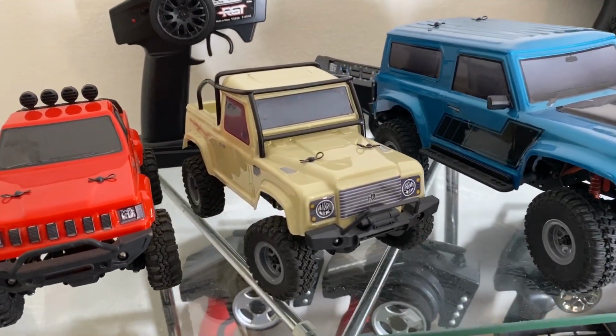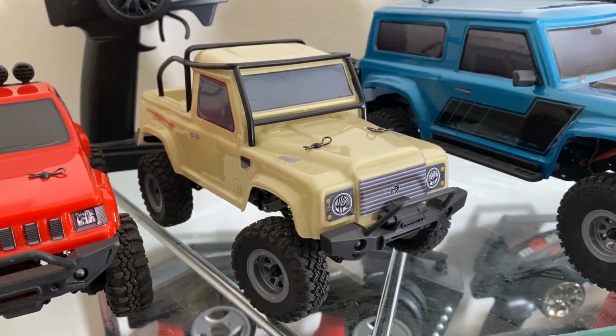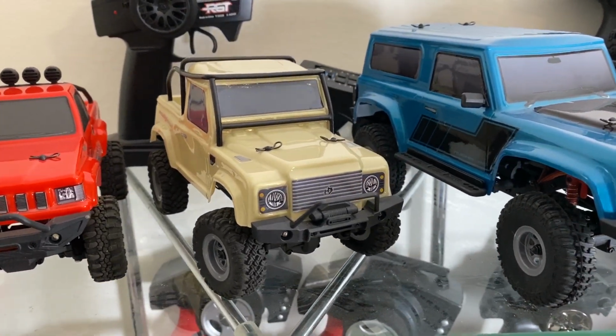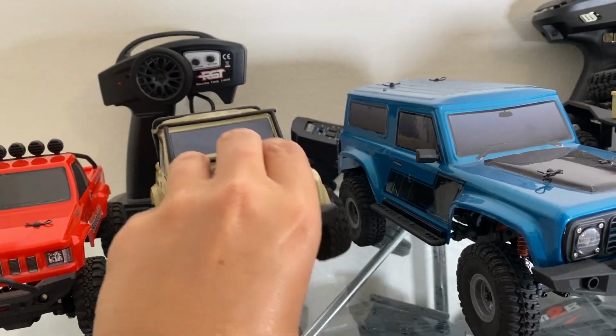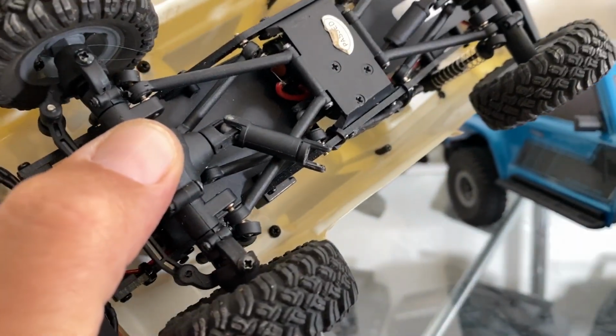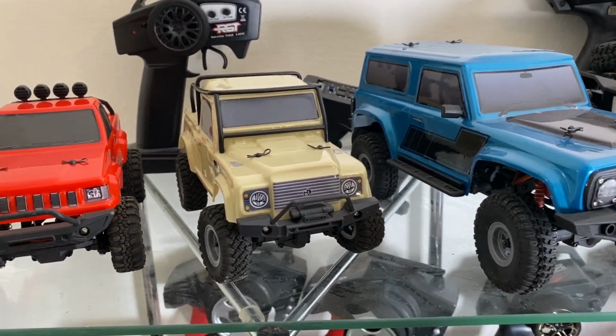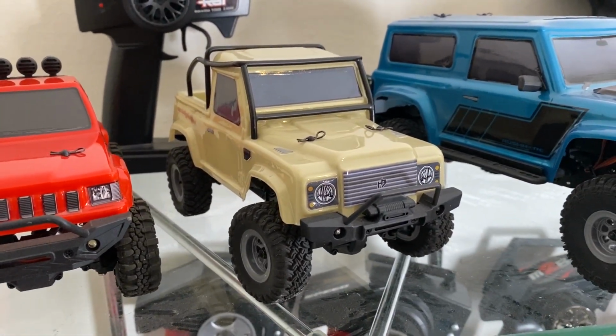Another little hobby grade car that needs my attention is the CR24 from Hobby Plus, and it pretty much just broke the drive shaft here. So I got the spare part and I just need to get it out running again.